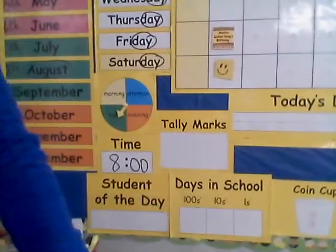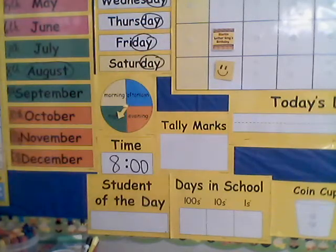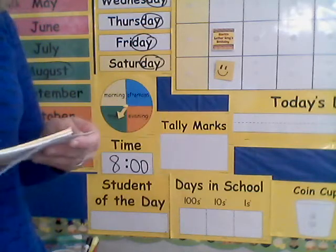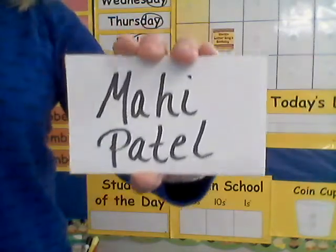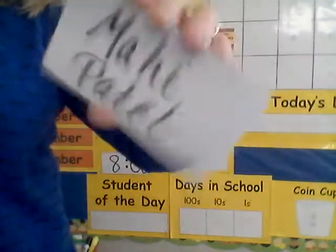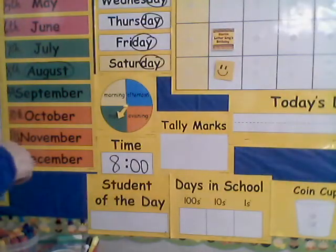And remember that, let's see, the very, very last person that we had right before break for morning meeting was Mason. So today's student of the day is Mahi Patel. Come on down, Mahi. So if Mahi was here, Mahi would come on up.